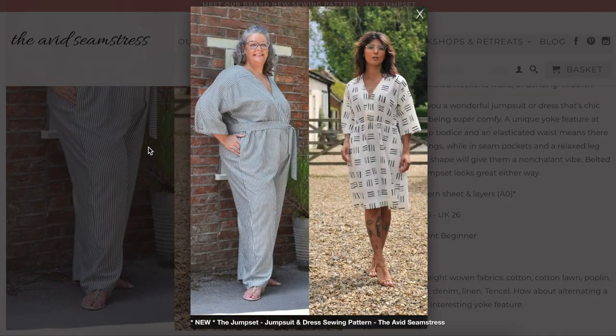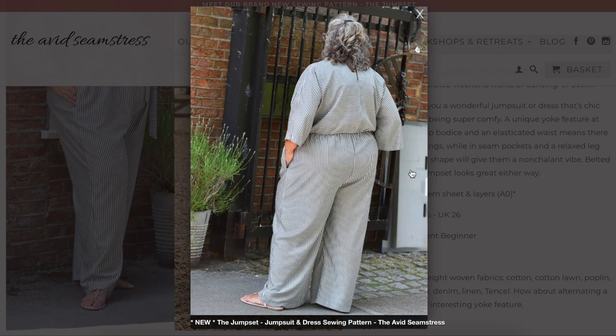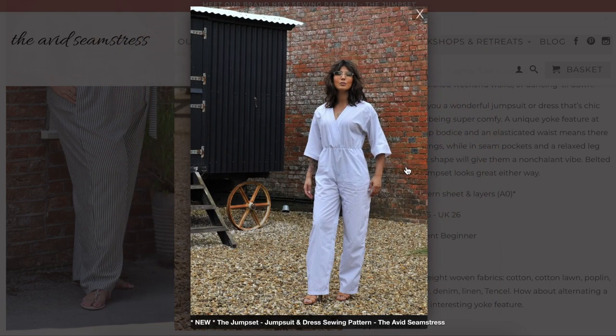There are a bunch of them. So, jumpsuit, dress. This is the yoke thing that she was mentioning. Let's see if there's close-ups. Oh, there's the back. Yep, with the elastic waist and a little keyhole so that you can get your head, or get your whole body in it, really. Okay, so there it is again on this model.